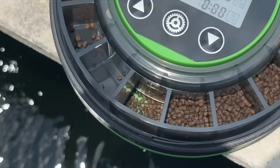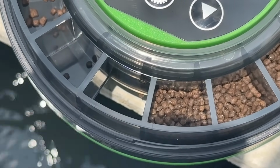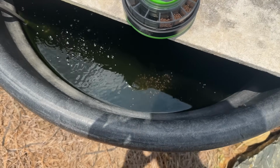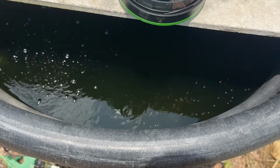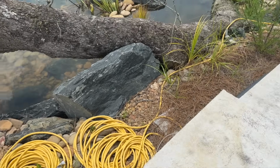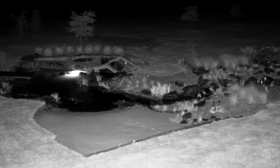Basically it slides that little green door open and then indexes over one slot and drops the prawn food in. Perfect. Pretty cool little invention there. So as long as the raccoons don't come over here and steal all the food, the prawns will get fed every day. But here's an interesting clip I got at night.